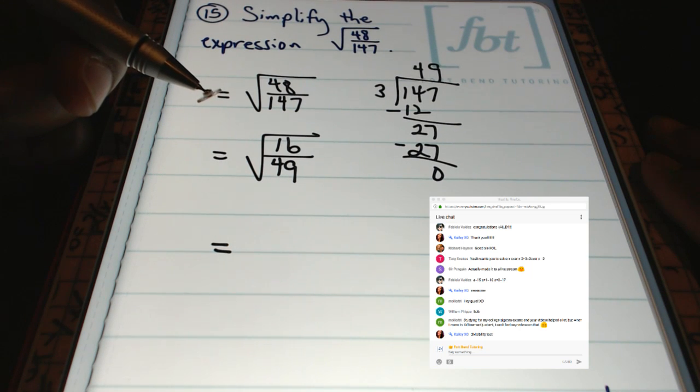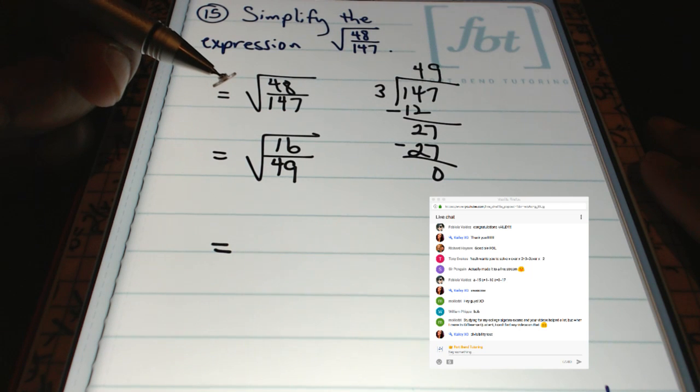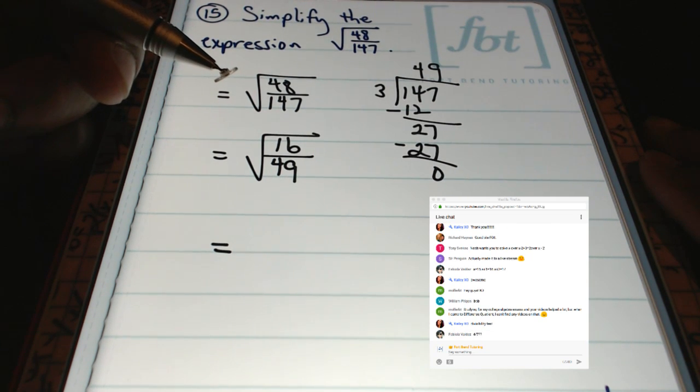That's right. Using that divisibility test. Mahler says, studying for my college algebra exams and your videos helped a lot. But when it came to the difference quotient, I can't find any videos on that. Unfortunately, Mahler, I don't have any videos that include the difference quotient as of yet. Sorry about that, Mahler. So what you could do is check out Patrick JMT. There is a link on our homepage that you can check out for those recommended channels for a video on the difference quotient. Yeah, I need to make one, Mahler B. But there are only so many hours in the day. Sorry about that. So you can check that out for that one, and there you go.